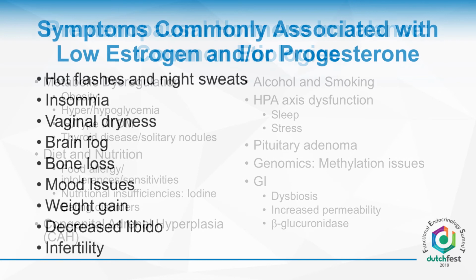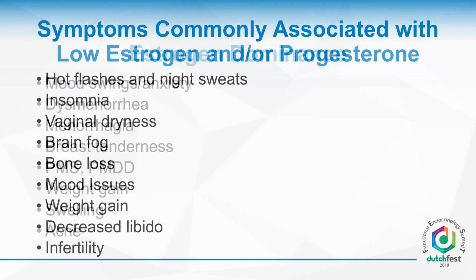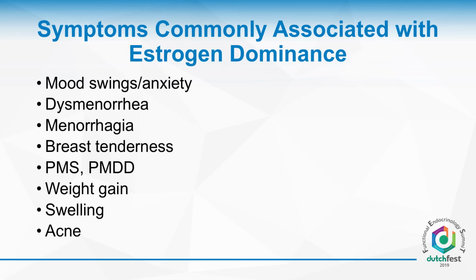So hot flashes and night sweats are due to low estrogen and low progesterone, as are insomnia, vaginal dryness, brain fog, bone loss, mood issues, weight gain, decreased libido, and infertility. Estrogen dominance brings mood swings and anxiety. Menorrhagia means heavy blood flow. Dysmenorrhea means painful blood flow. Breast tenderness, PMS, weight gain, swelling, acne. You can see hormones can be responsible for most everything your patient comes to see you with.